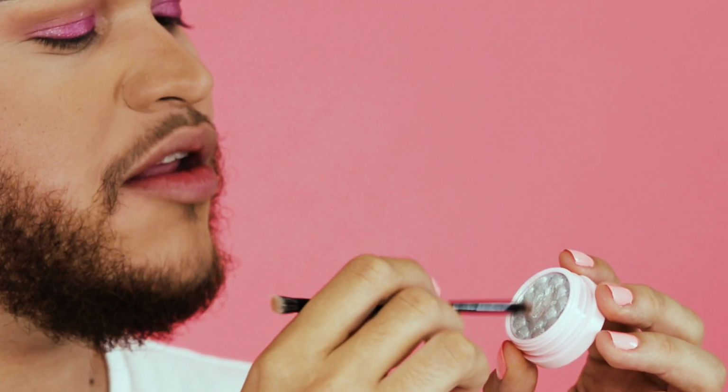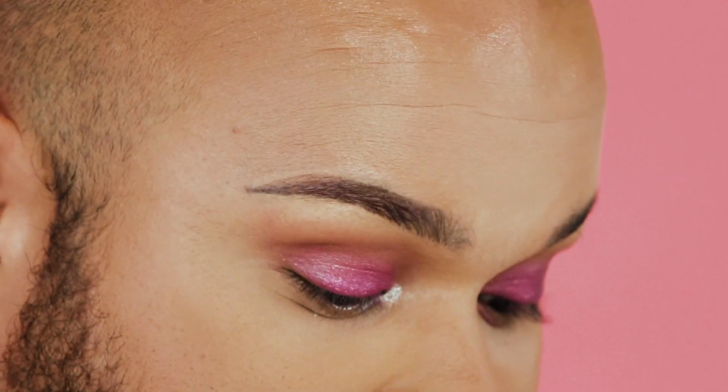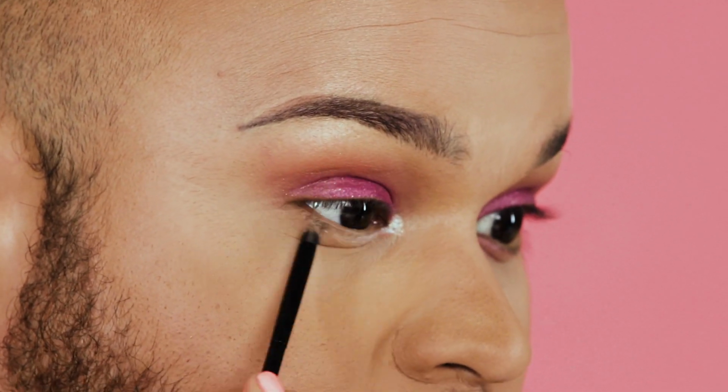Now to continue, I'm gonna take the shade French Vanilla and I'm gonna take a pointy tiny brush and take a little bit with the brush. And I'm gonna apply this in the under eye, starting with my inner corner. That is beautiful! Oh my god! That is so pigmented. So this color, I'm just gonna bring it back all the way and connect it with the other purple at the end.